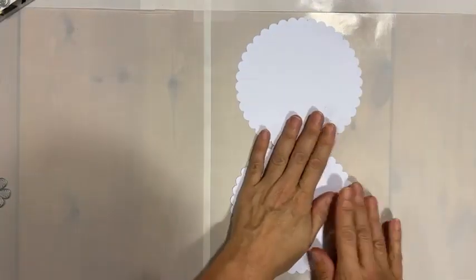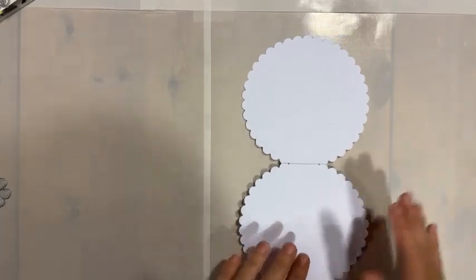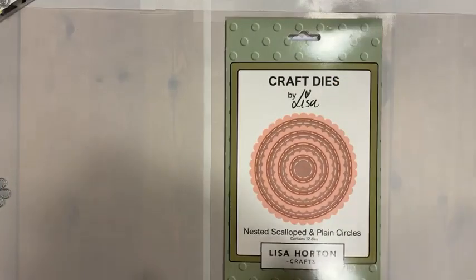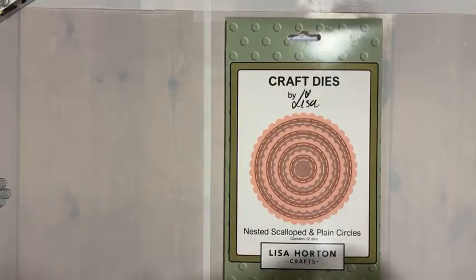Now, this is where we're starting. We're starting with our Scallop Circle. These are my Scallop Circle dies. I'm just going to have a quick drink, otherwise I'm going to cough, and I don't want to cough. It's because I've been talking so much already for nearly half an hour. Okay, so we need to get cracking.